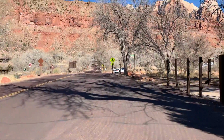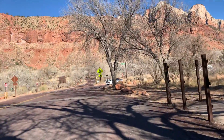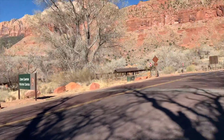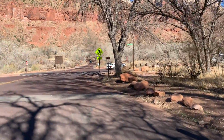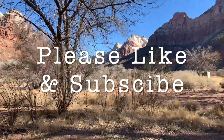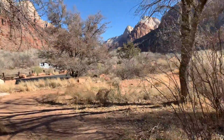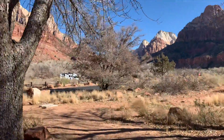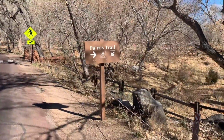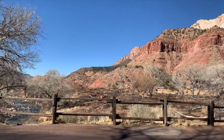All right, guys, come with us for round two. We're headed to our first trail of day two. I'm not sure how you pronounce it, but I think it's called the Parish Trail, but you just park at the visitor center, and it's right up here on the right-hand side. From what we've read, it follows the Virgin River through the park. So let's do it. It's beautiful. It's about to get sweaty.